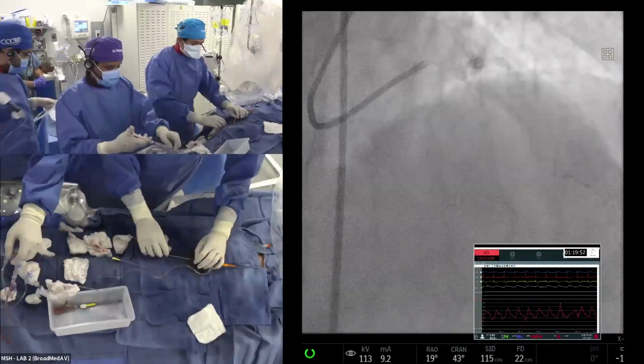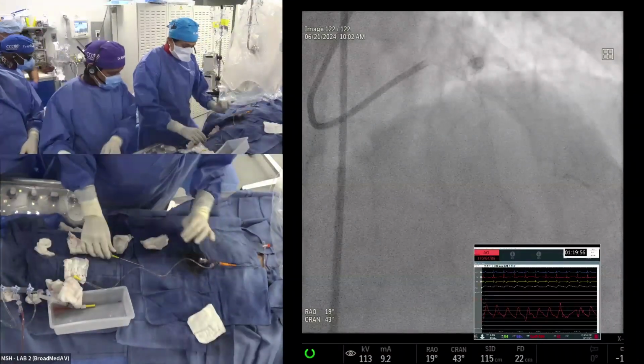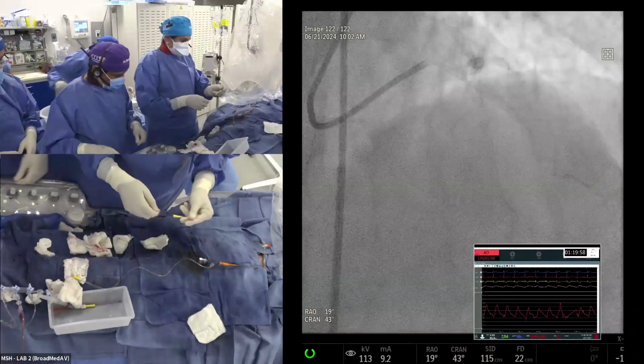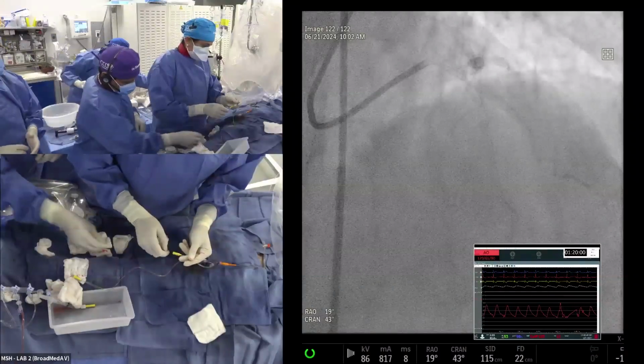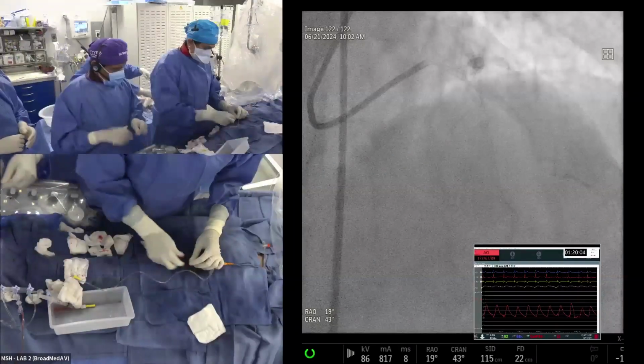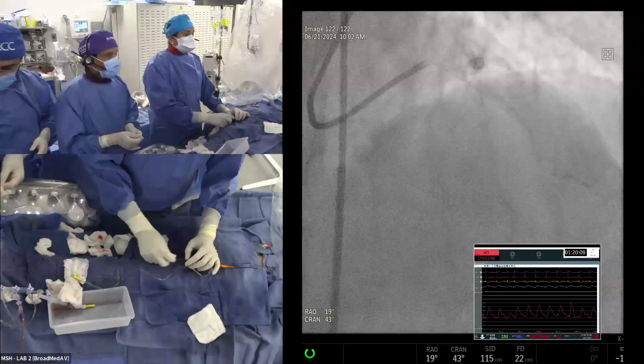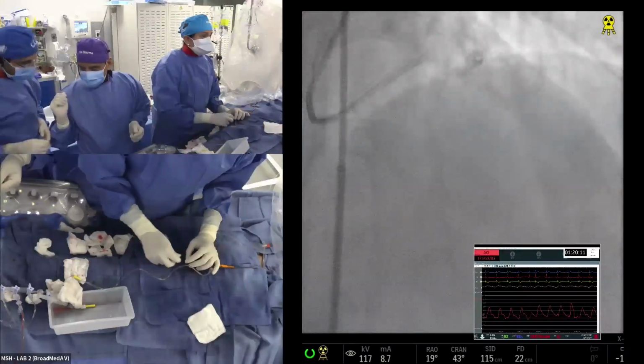So that's our workhorse wire run through in the LED, and then we will go with Fielder to the side branch, which is a diag. And we are using a 2.5 cutting balloon. Yeah.